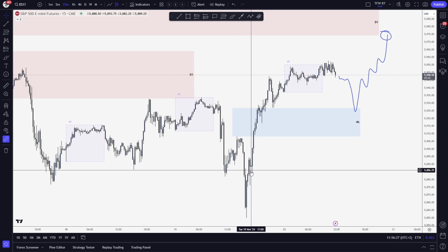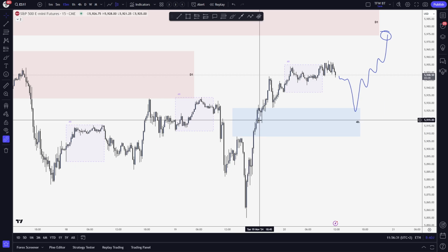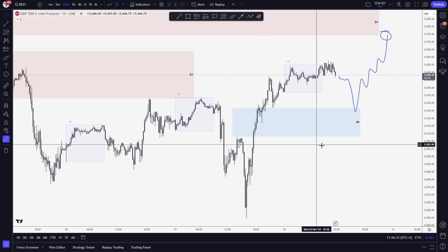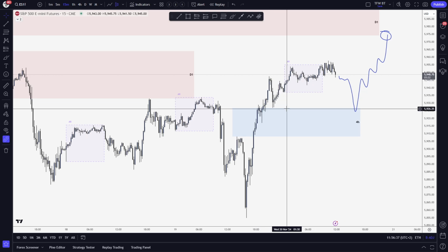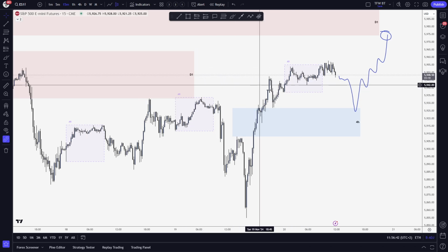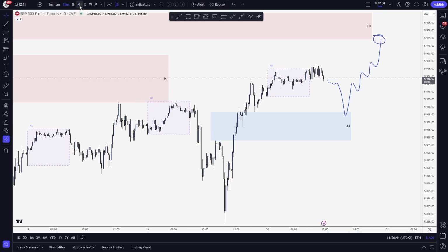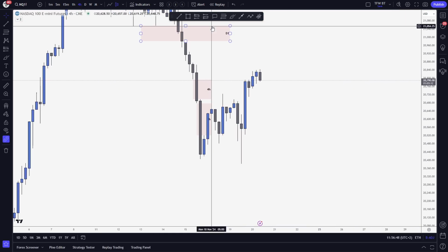I was looking for longs here, but I usually give the market a little bit of time to really show me what it wants to do, and pretty much my longs were taken from here. I didn't really have a tight stop loss, but the market just went to my stop loss and then reversed, and I didn't really look for re-entries, which is something that I should have done. So that is ES. Having a look at NASDAQ, pretty much the same.